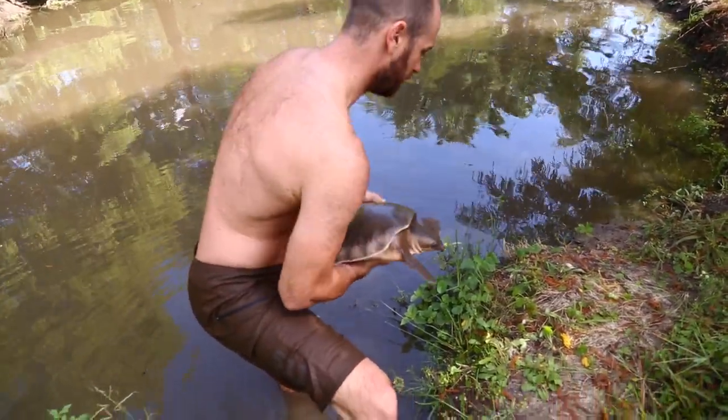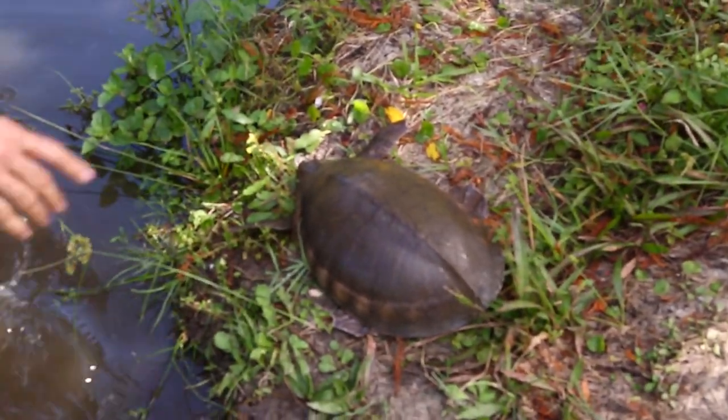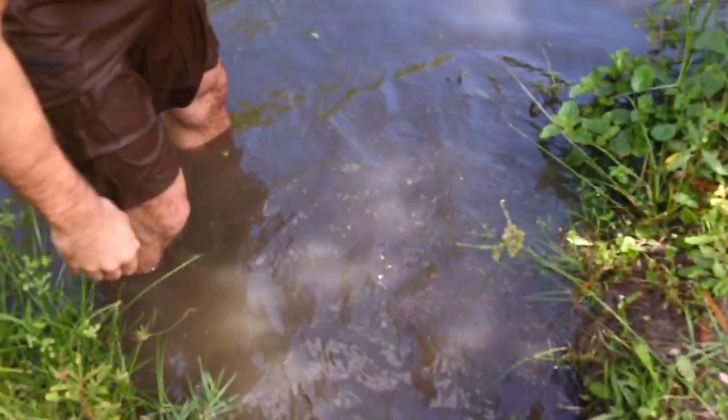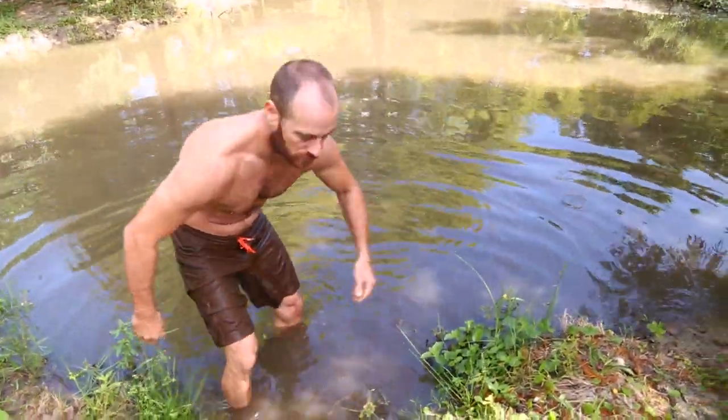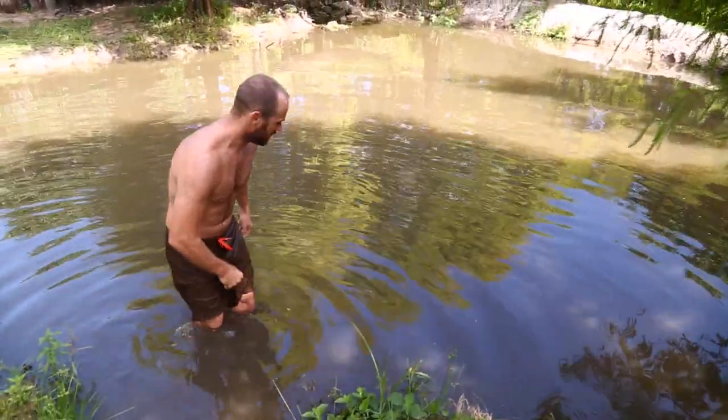All right, put him up here. Let him walk in on his own. Go ahead, come on in. I'll be looking for turtles. There he goes, right into me. And he's got sharp claws, and he's gone. All right, I'm back in. Well, that was the bonus turtle.